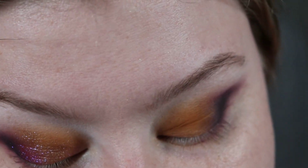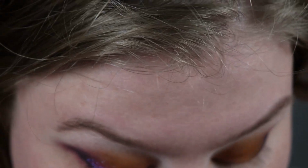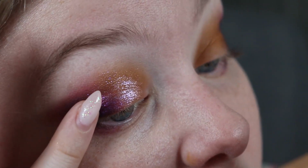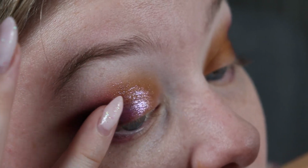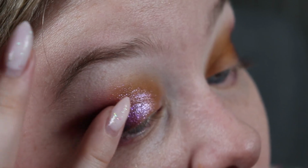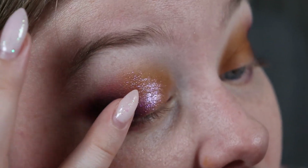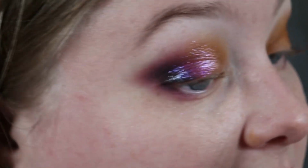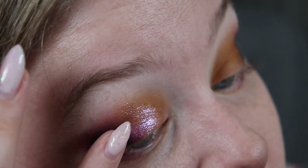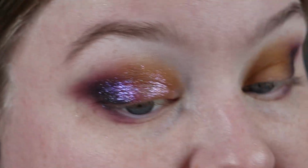And I think I will use a tiny bit on my little finger of that charcoal color. I'll just apply it quite carefully in the very outer part of the lid right here. And then I'm gonna go in with the brush again, just to make sure that they're blended well together. So that's how it is looking now.